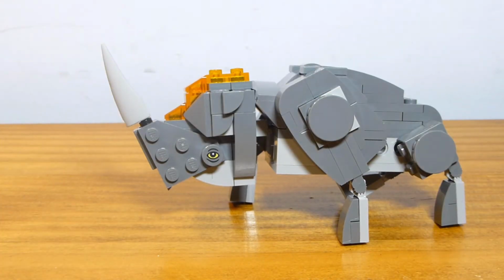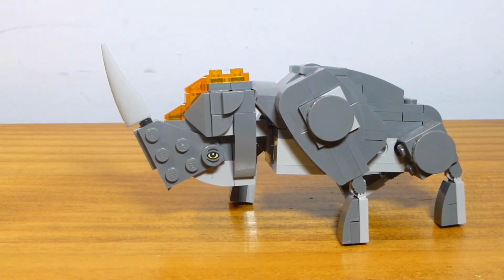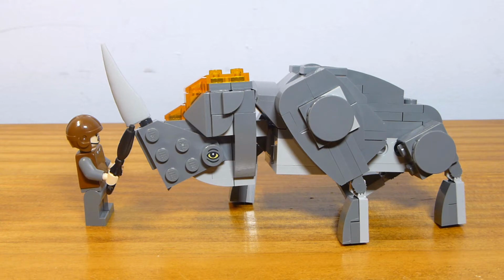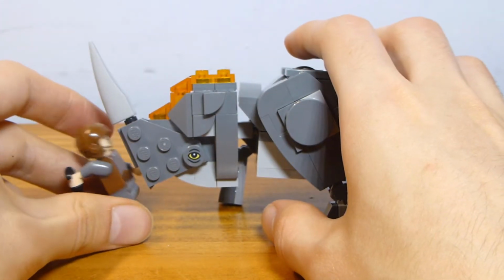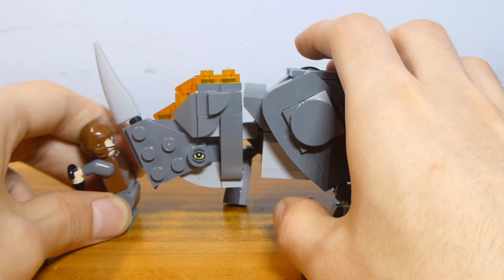So you can get all sorts of poses there, and they do also obviously include the appropriate Jacob figure to go with this from the scene in the movie. So, you can get it going here and lean Jacob back if you wanted to, support him with his umbrella, and have the Erumpent getting a little bit too close for comfort.